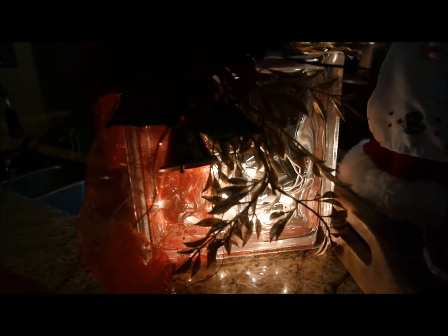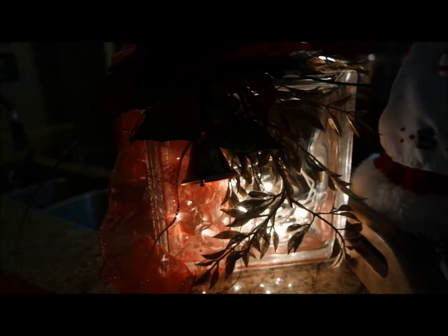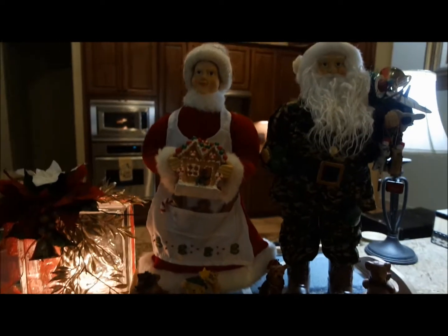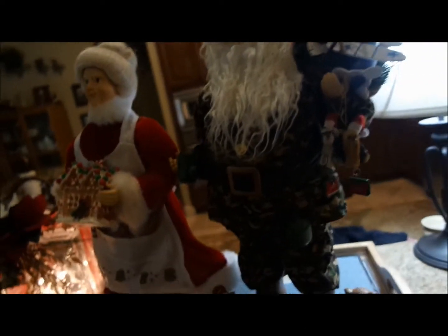It's a glass cube with, she drilled a hole in the back and put lights in it, and it's just so sweet. I love it. It's one of the first things I put out. This is one of my favorite things that I own. And it is Santa Claus in his little fatigues.